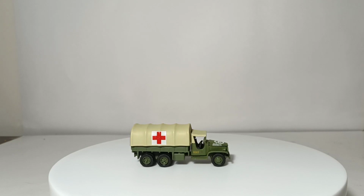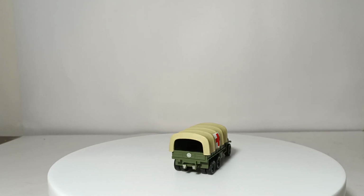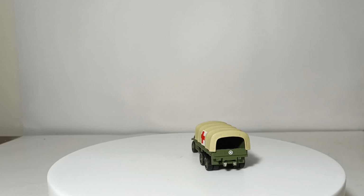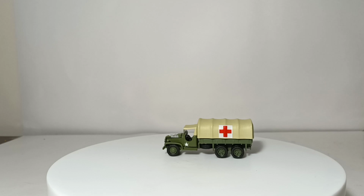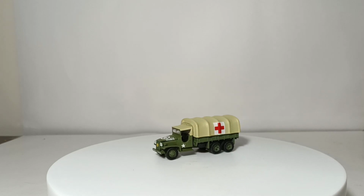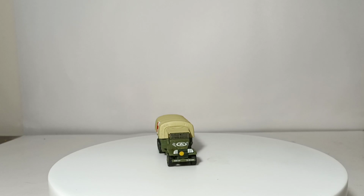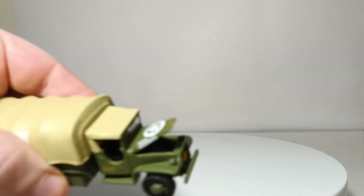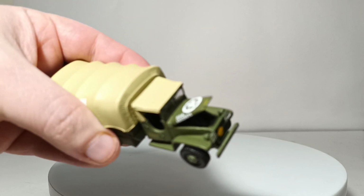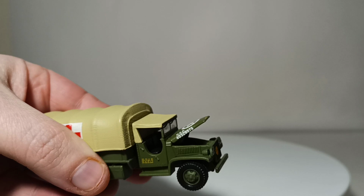So this one that you're seeing is a GMC 2.5-ton 6x6 CCKW truck made by Johnny Lightning in 1/87 scale. Obviously, the cargo net on here is outfitted with a medical cargo net. This truck in 1/87 scale has an opening hood, which is pretty nice, as you can see in here. Not much detail inside, but there is a motor.